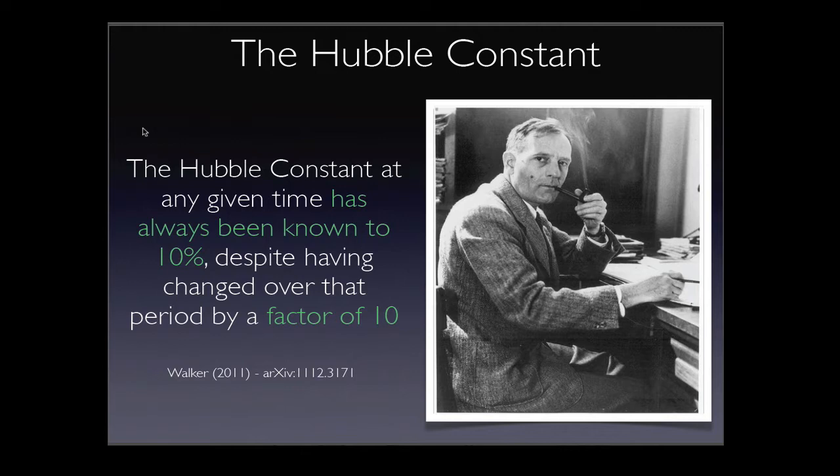So the first question people often ask when I say we're measuring the Hubble constant is, why are we still doing that? Surely we measured the Hubble constant already. But the problem is that the Hubble constant at any given time has been known to 10%, despite having changed over that time by a factor of 10, which obviously isn't ideal.